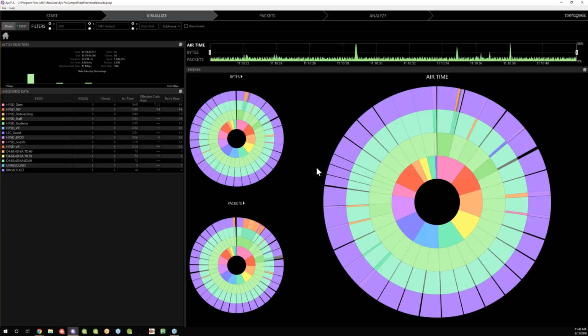And this, I see this all the time, so I thought this was a great illustration of what happens when you have too many virtual SSIDs on a channel. And so I think this was on channel 1, if I'm not mistaken, or this might have been in the 5 gigahertz, I can't remember.